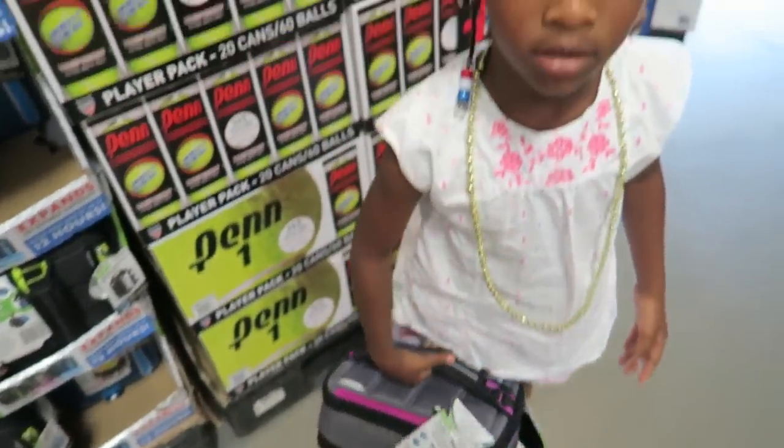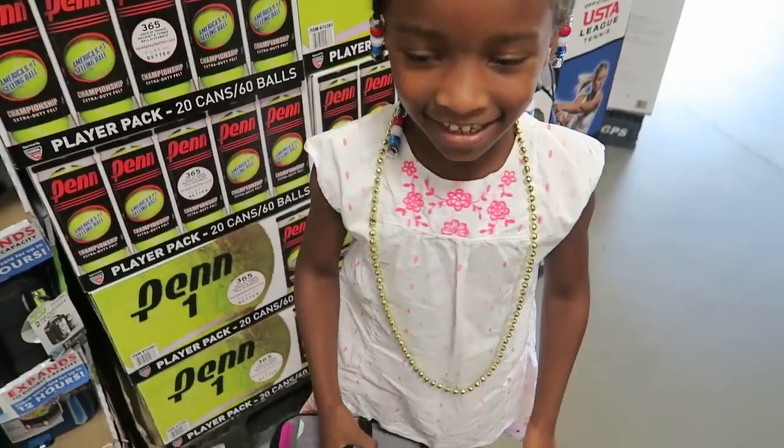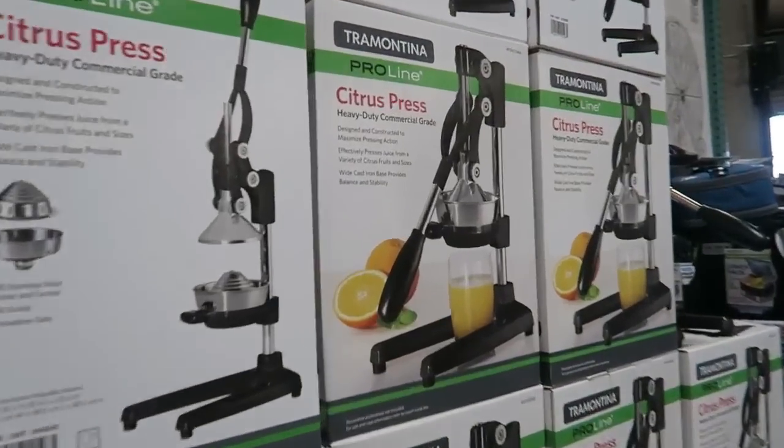Yeah, you can hold it like that, babe. Zara picked out her own outfit today. I'm entering that phase.